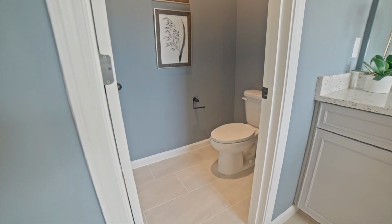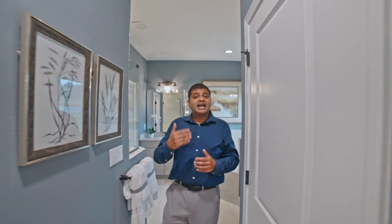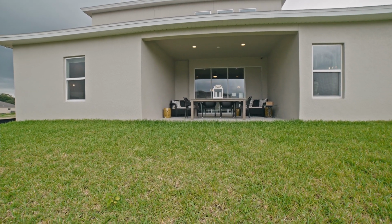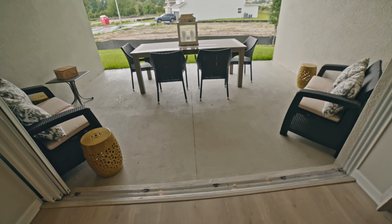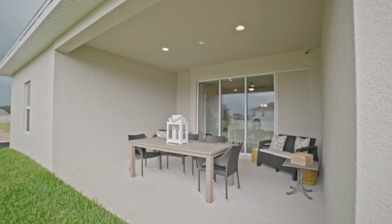Now this house also comes with a really nice lanai, which gives you an option to extend it even more if that's what you want. The lanai size over here is a good 16 by 15, and it's a little deeper. And these doors, by the way, are an upgrade because all these doors open all the way and hide right behind this wall. If you look at the space, see all the space you have, so it could be really good.